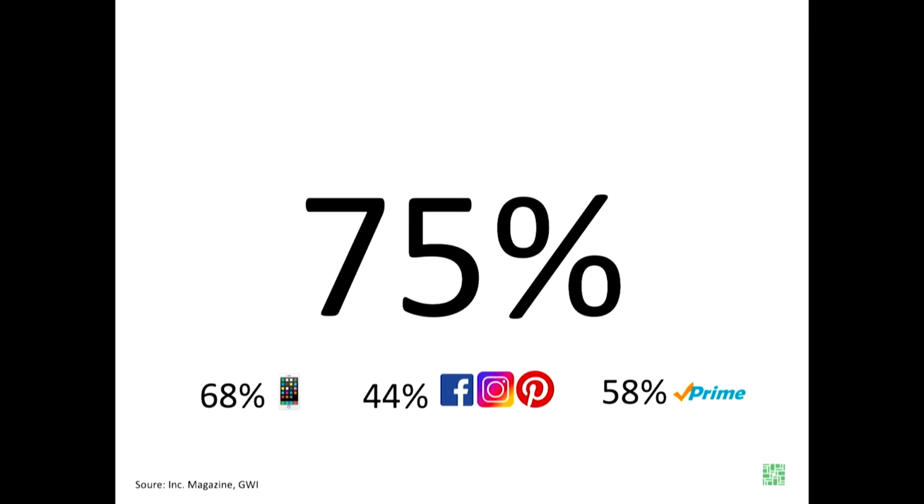So in a recent survey, 68% of millennials say that the mobile phone is the most important device that they own. It's not the laptop, it's not anything else, it's the mobile phone. 44% of them do the bulk of their product research on social media. And 58% of them make buying decisions based on free shipping. So this is not the food market of our parents.